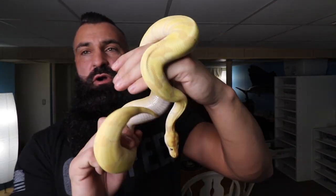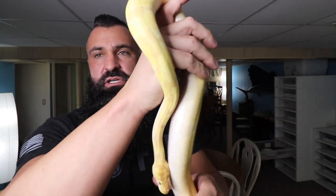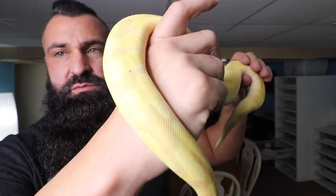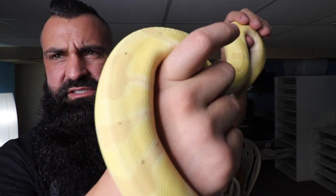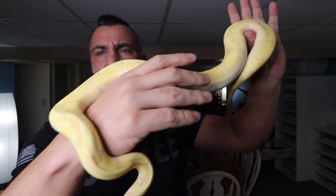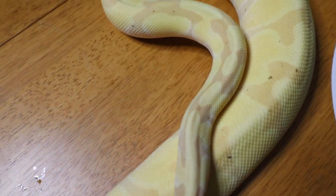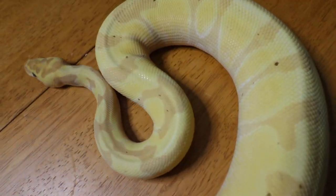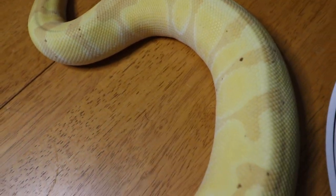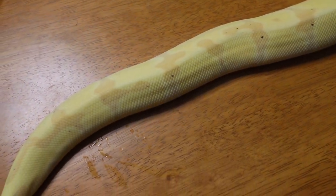getting this guy. He's a super Enchi. So now he has two doses of the Enchi of that last snake that we showed. So you're gonna notice there's even less black freckles. Like there's a couple that you could see in the camera there. There's some. So there's almost no black speckling. So it's a super Enchi. And that also means when I breed this guy, every baby is going to be an Enchi, because when you have two doses of Enchi, one of them will always get passed on. So super Enchi banana. And this was also het for clown. So it carries the clown gene inside of it.